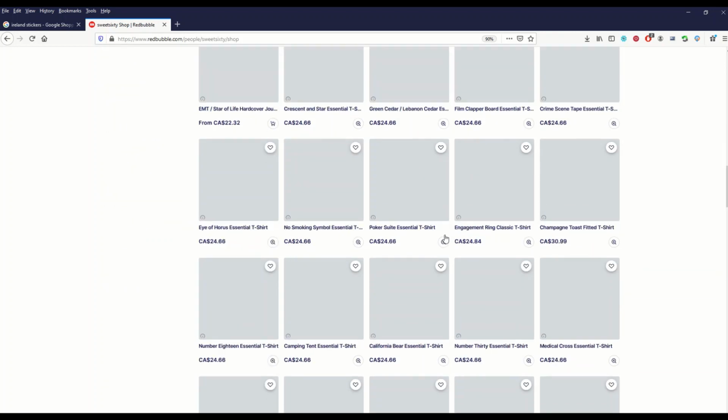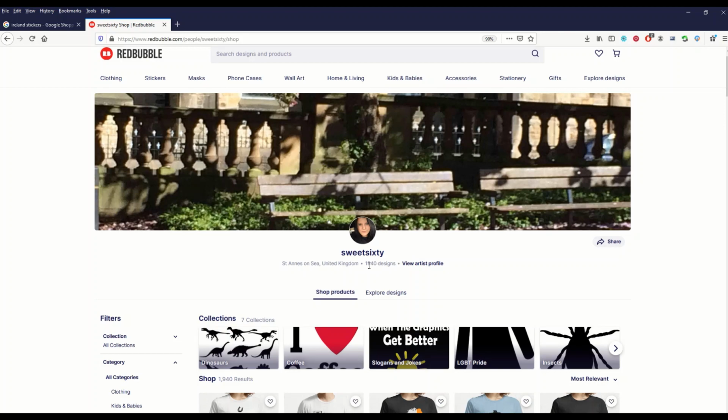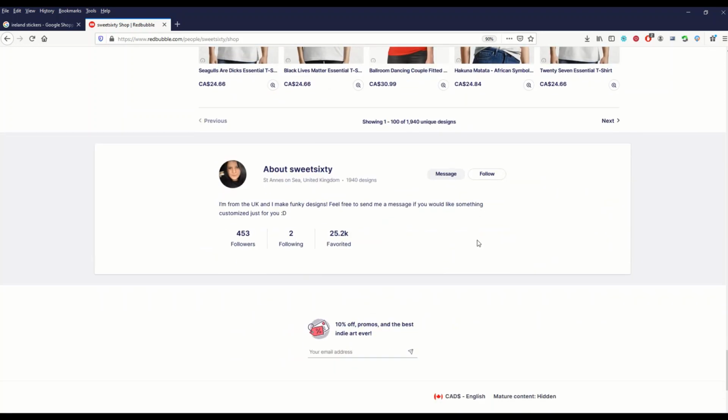Now I'm just going to scroll down to the very bottom of this page, and I just want to show you, remember this user had 1940 designs. So let's call it 2000. Okay, so 2000 designs, and you might think, wow, that's a lot of designs, and it is. I mean, 2000 means this person's been doing it for a while. But check this out. This is the key here. Over 25,000 favorites based off of 2000 designs. That's about a 10 or 11 or 12 to 1 ratio.